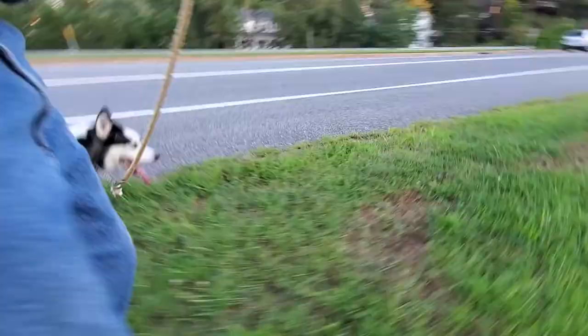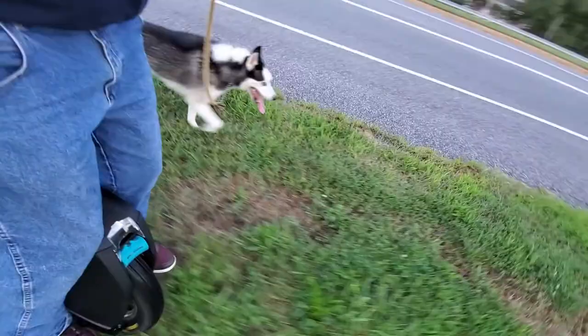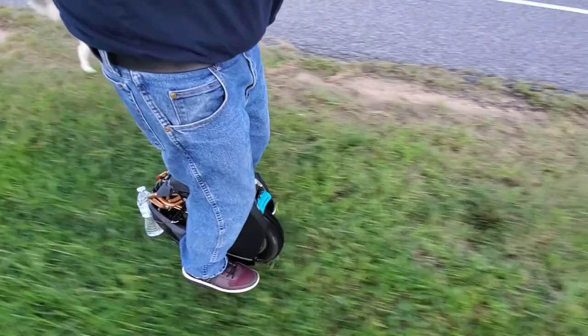Bike lane, dog grass. Oh, just hit some real slippery stuff there. Boy, if I didn't have the knobbies, I'd have been wiped out for sure. There's mud under this grass here. I can feel it. Wow.